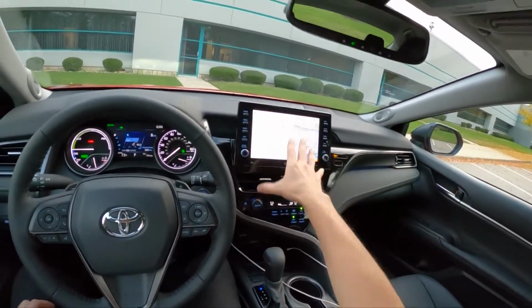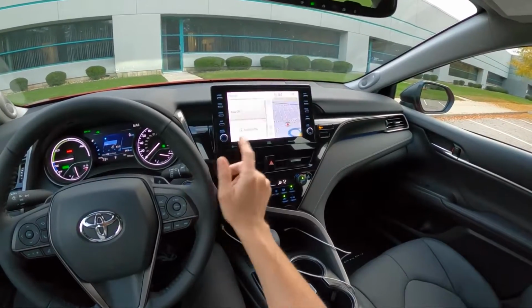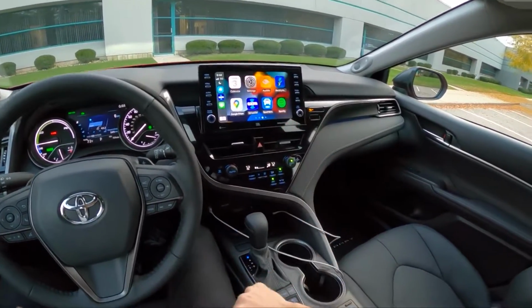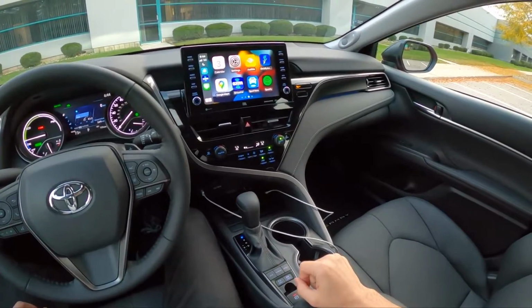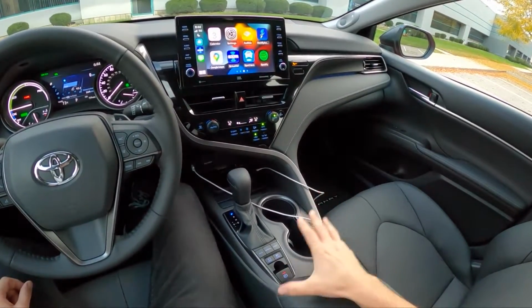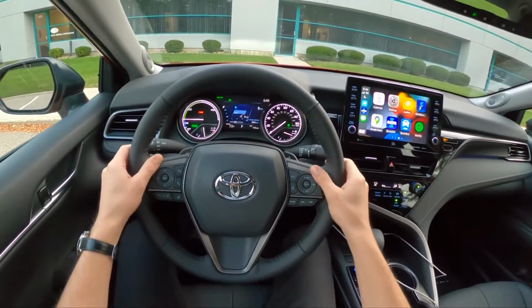Even though it looks a little bit tacked on there and maybe not the most well-integrated display, the functionality is really nice and it is a quick-to-respond touchscreen. We have physical knobs and controls for all of our climate settings. I just love the ergonomics in some of these Toyotas. They work so well. They're so simple, so easy to use. We have physical controls for our heated and cooled seats, our drive modes, all of our steering wheel buttons.